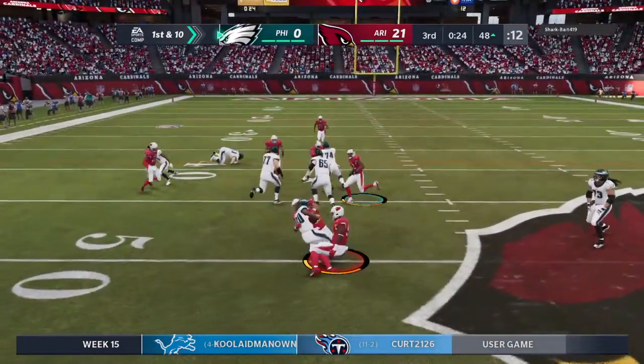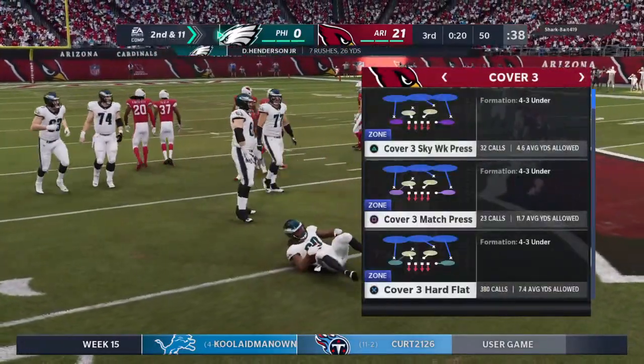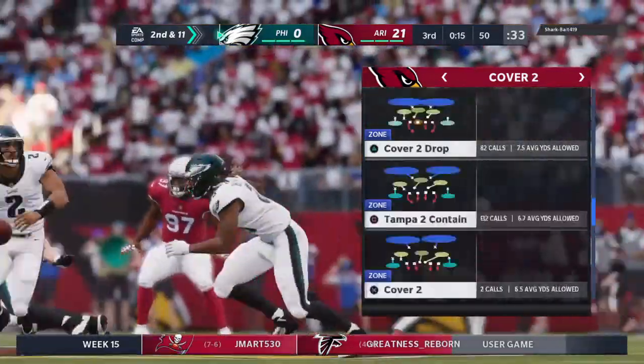Henderson now on first and 10. And that play goes nowhere. Taken down, losing yardage at the 50, right at midfield. He'll lose a yard there, and it's 2nd and 11.